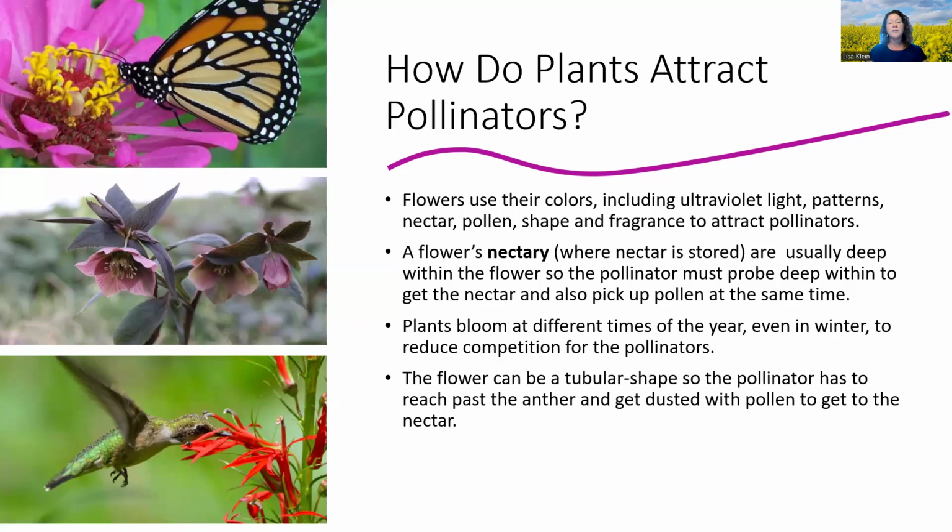And that flower's nectary can be at the base of that flower, and some of them are very long, like for a hummingbird with the beak and the really long tongue, or for a butterfly, or it might be very short. And at the same time as they're hovering there, they're picking up that pollen to introduce to another flower.